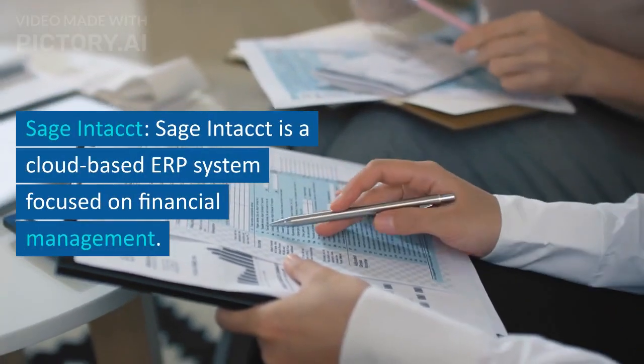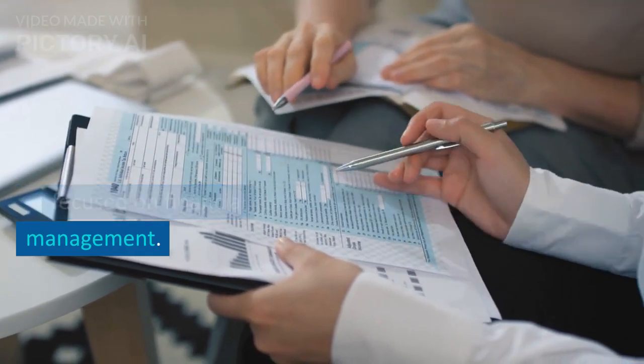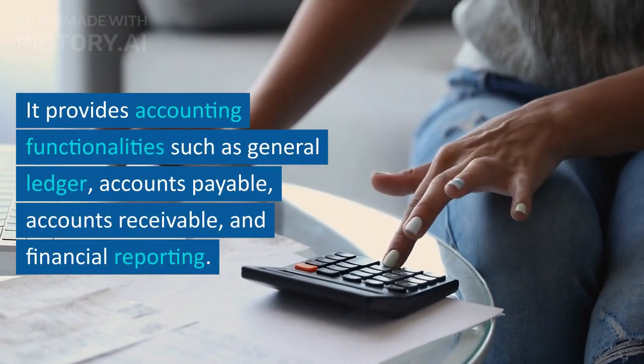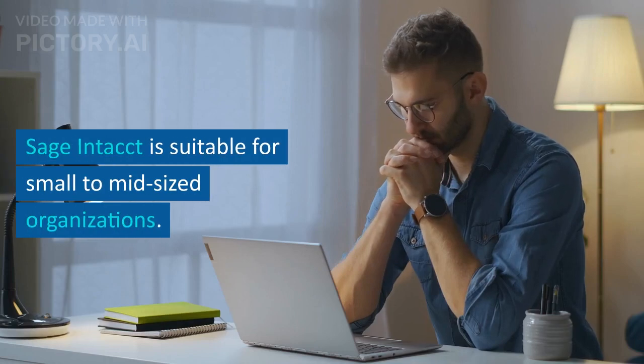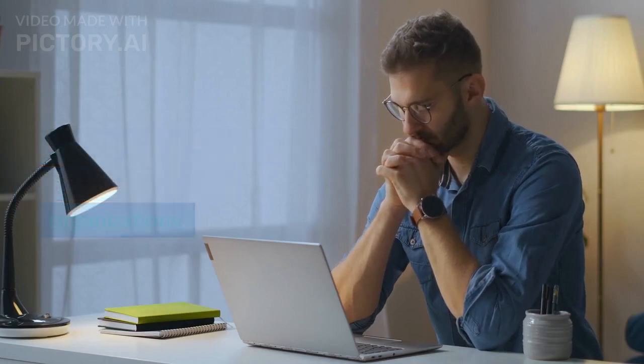Sage Intacct. Sage Intacct is a cloud-based ERP system focused on financial management. It provides accounting functionalities such as general ledger, accounts payable, accounts receivable, and financial reporting. Sage Intacct is suitable for small to mid-sized organizations.